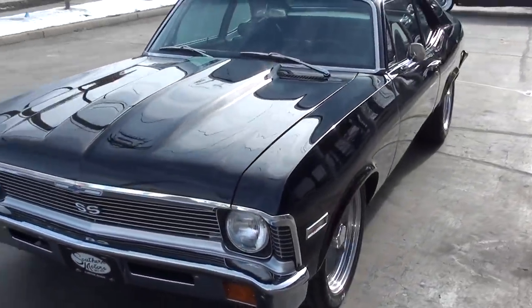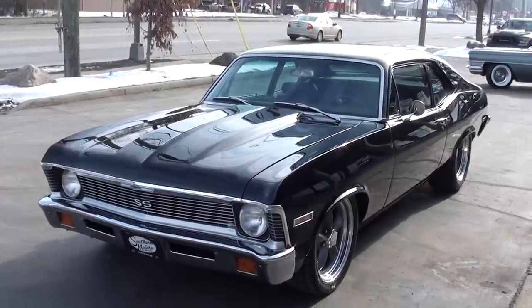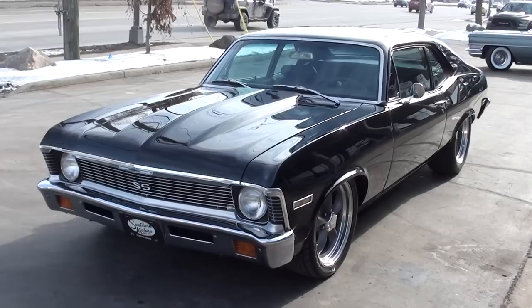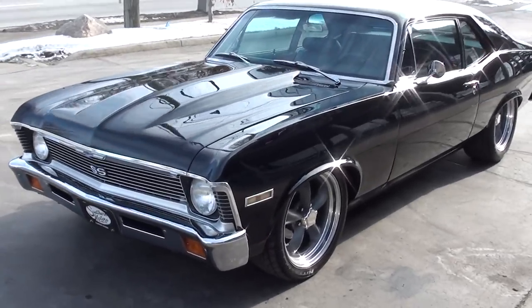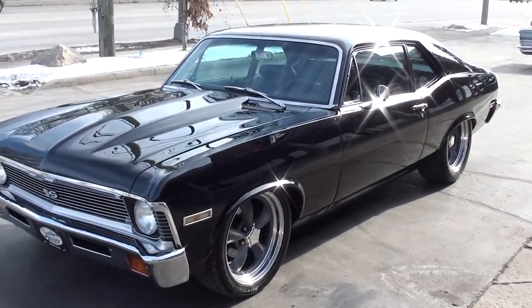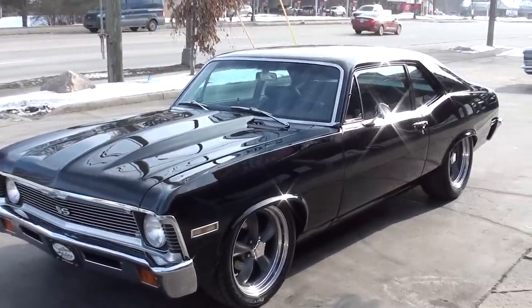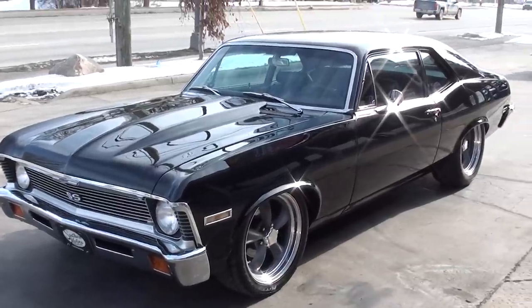Today, guys, we're going to take a look at just a stunning 1972 Chevrolet Nova. Guys, this car is beautiful. You're probably going to hear me tell you how much I love this car about 50 times in this video. 220 miles on a complete body-up restoration, finished in slick tuxedo black paint. It's got the factory black vinyl interior in it. Just a super cool car.